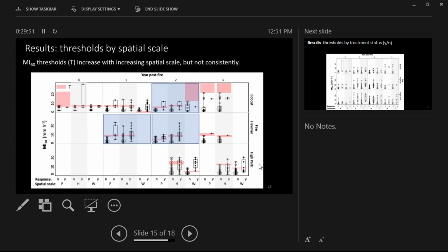These three sites, or these three years that I've highlighted here in the Bobcat and Hayman fires, are the only three instances where we saw an increase in thresholds with spatial scale. Up top, we have thresholds increasing from plot to hill slope and from hill slope to watershed scale in the Bobcat fire, and then from plot to hill slope scale in the Hayman fire. This is something that interests me and Joe Wagenbrenner as well. These results are hot off the press, by the way, so we haven't had much time to think about it too hard.